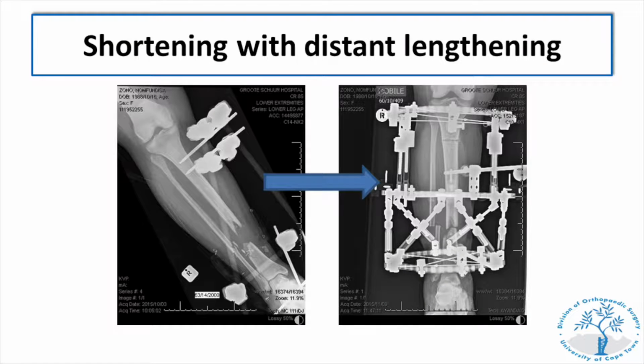So to show some examples, this is a traumatic bone defect in the distal tibia. After squaring off the ends, there on the left, where you can see the fracture in a temporary external fixation, it's about a 6 centimeter defect treated with acute shortening and simultaneous proximal corticotomy for lengthening. And while the distal fracture unites, you lengthen the patient to give them the length back.